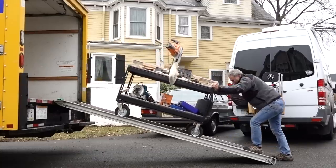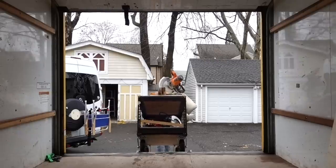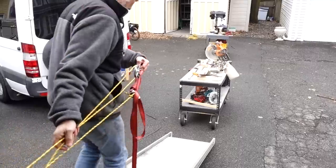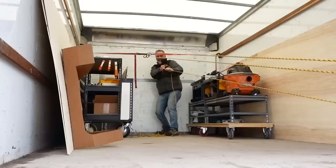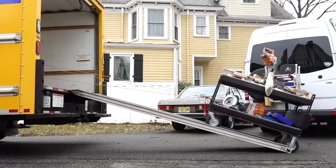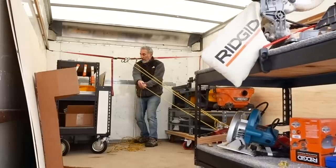The ramp was too slippery. I couldn't get a grip. I was so close, but I just couldn't get it up. This was not a problem for me. I never go anywhere without at least one block and tackle system. Success.